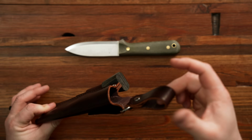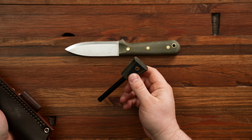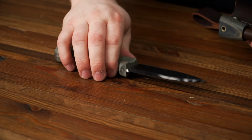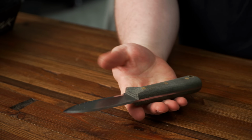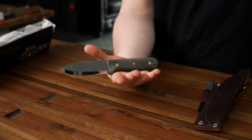Comes in this drop sheath, and I also threw in a ferro rod to match. It's not a perfect match, but it's close enough. I love LT. I love the whole crew there. They're great people. They make great knives. We got another one we'll show you in just a second. But yeah, I feel like I had to have an OD green brass pin Genesis. So they had one on the table.